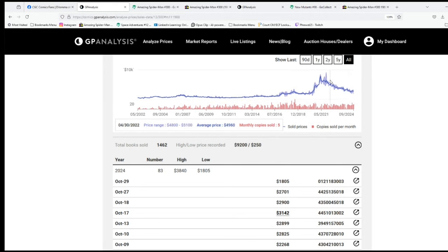Even though movies have been coming out, all of that doesn't matter. It was way too high. There's too many copies out there. So they just sell too regularly and the price keeps correcting. So do I think it's going to get all the way back to 2000? I mean, I know there's that one sale at 1805. So maybe it gets all the way back there.